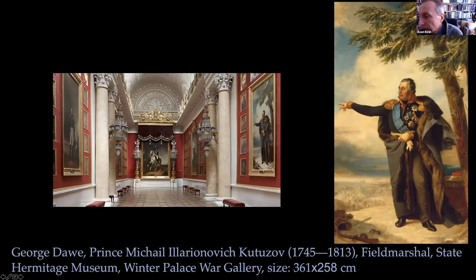Kutuzov was a major figure. Here to the right, you see his larger than life-size portrait by George Dow. And this portrait is now on display in the War Gallery or the 1812 Gallery in the Hermitage, in the Winter Palace in St. Petersburg.